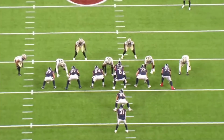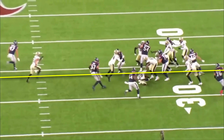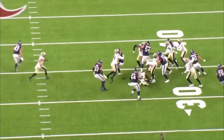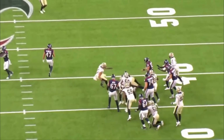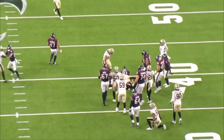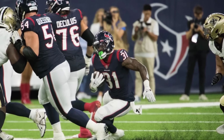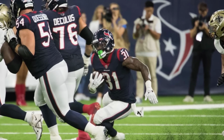Now the last thing about this run I wanted to highlight was, look at where the defender makes contact with Pierce, around the 34-yard line. Now look where Pierce ends up going down, maybe the 39-yard line. Those extra 5 yards add up each game and over this season, and it's absolutely huge for the Texans to have a running back who can add yards after contact.